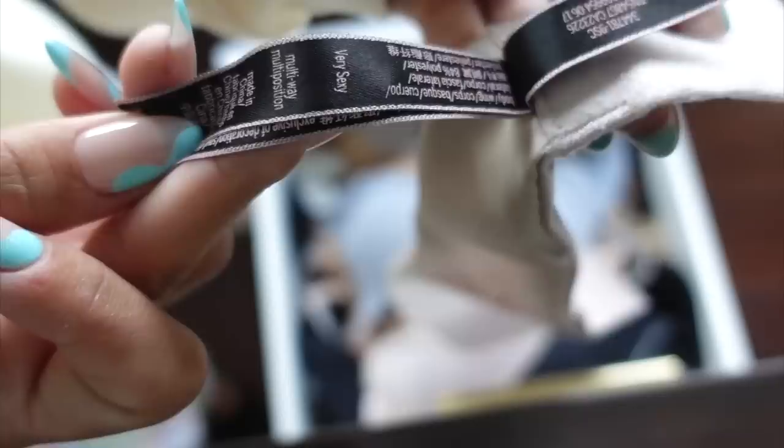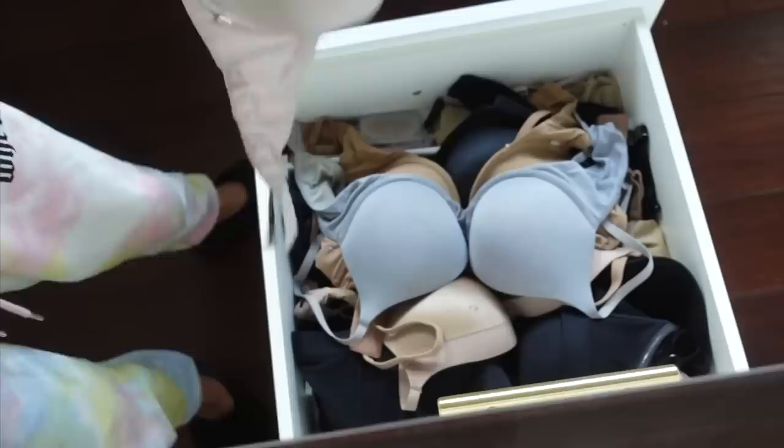It says it is the very sexy multi-way, multi-position bra. I've had these for years though, look. Three of them. I might even have more. I think I have, look, four. This is another one. I have four of them. They give me a little bit of a lift.